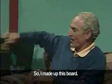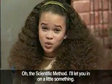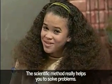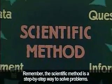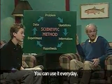I thought the treehouse pigs would be back, working on their problem. So I made up this board. Oh, the scientific method. I'll let you in on a little something. The scientific method really helps you to solve problems. Well, it helps us with the same problem. Remember, the scientific method is a step-by-step way to solve problems. You can use it every day.